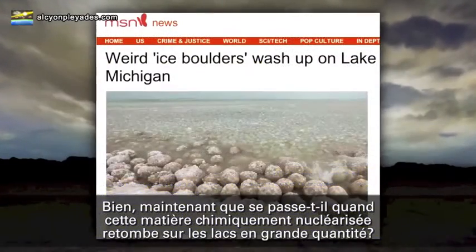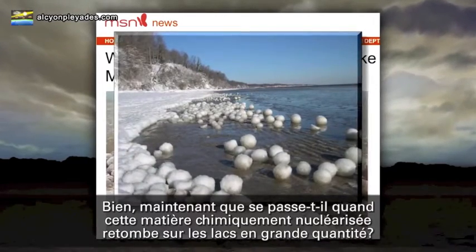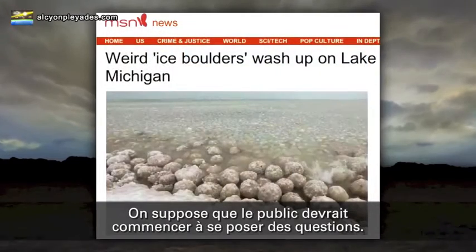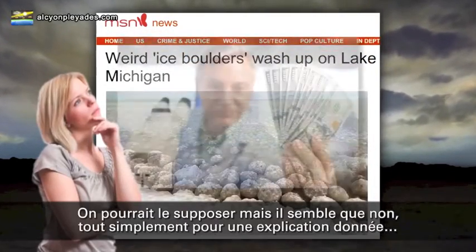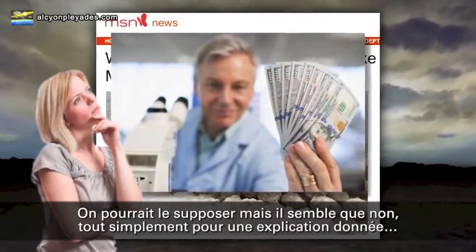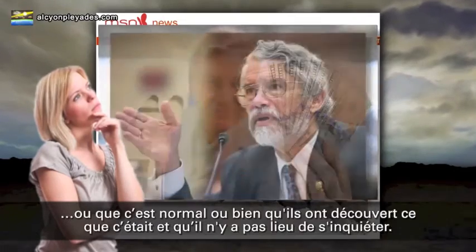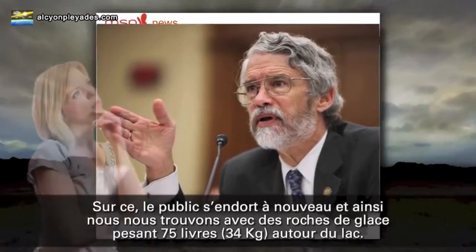Now, what happens when this chemical nucleating material falls on lakes in large quantities? Weird ice boulders wash up on Lake Michigan. You would think that the public would start to question this, you would think. But it seems anymore, so long as a quote-unquote expert paid by the power structure says it's okay or normal, or that they figured out what happened and nothing to worry about, the public just goes back to sleep.